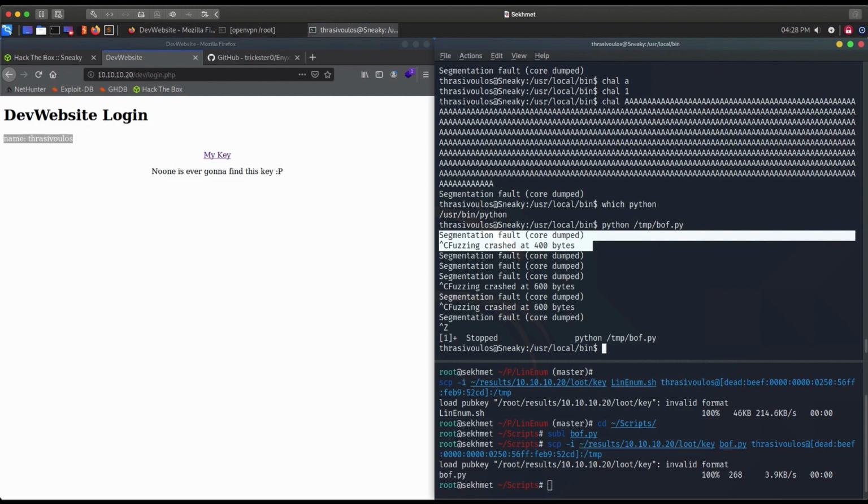So next up we want to create a test pattern using a program that's included with Metasploit. It's not the Metasploit framework itself, so it's still on the table for the OSCP. And this program will identify the EIP. It will help us identify the extended instruction pointer.